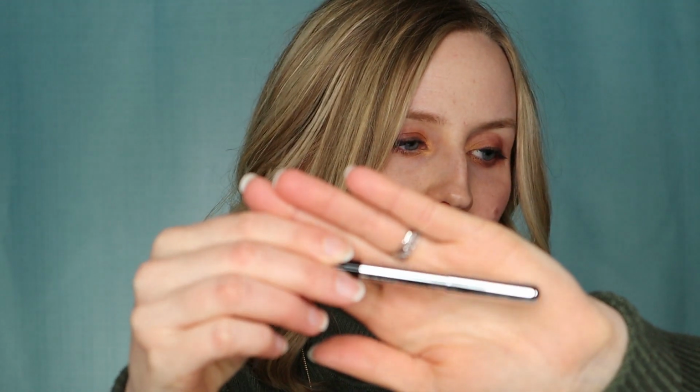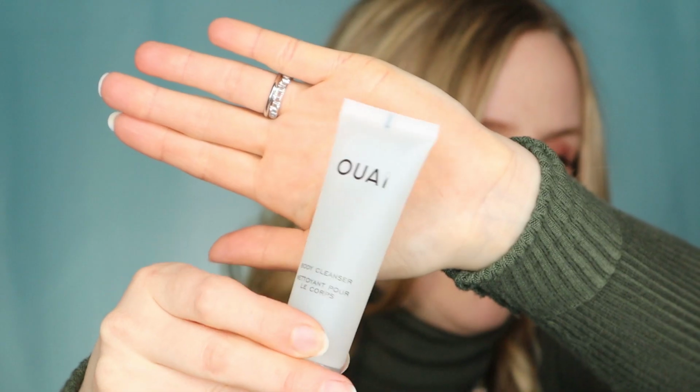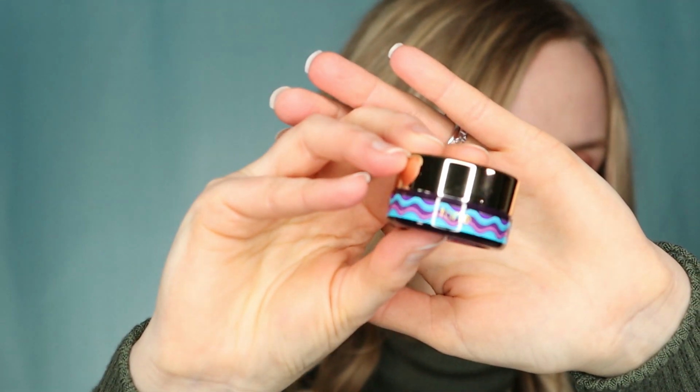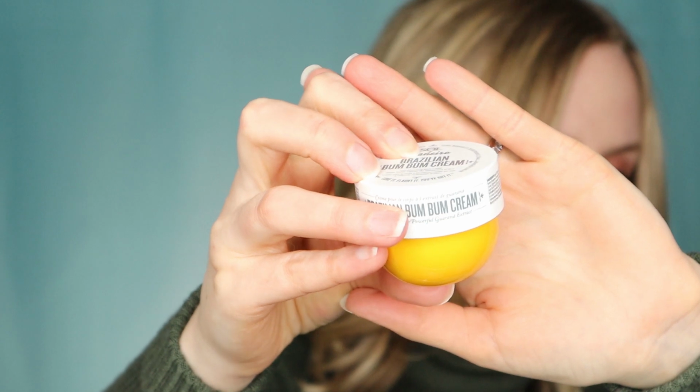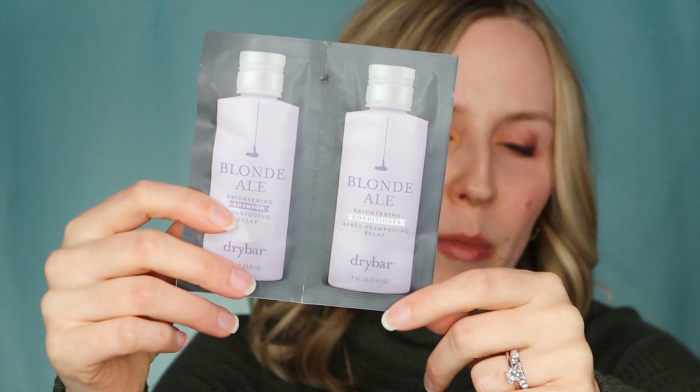My December 2019 Play by Sephora box included a gel eyeliner pencil by Marc Jacobs, Grand Drama Mascara by Grand Cosmetics, Way Body Cleanser, Tarte Drink of H2O Moisturizer, Sol de Janeiro Bum Bum Cream, and my bonus sample was this Dry Bar Shampoo and Conditioner. The bonus sample is often a perfume or a foil packet like this hair product or a moisturizer.